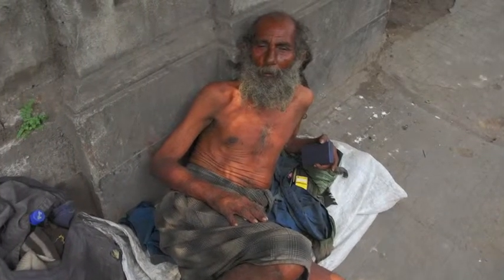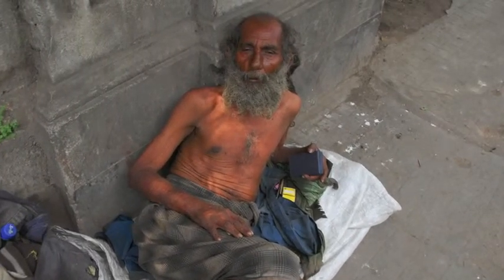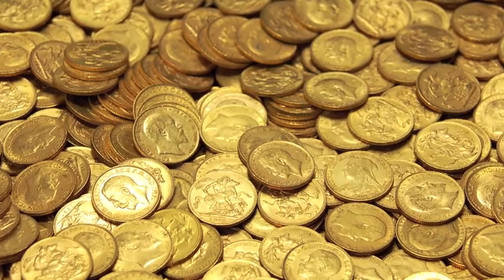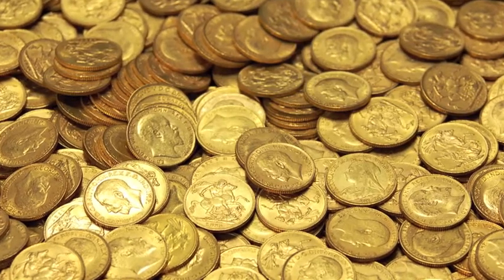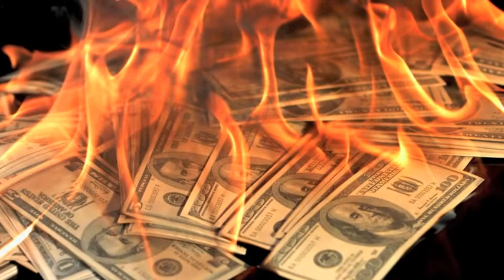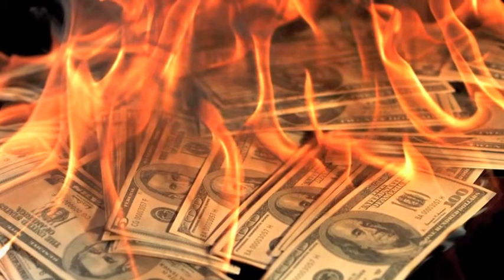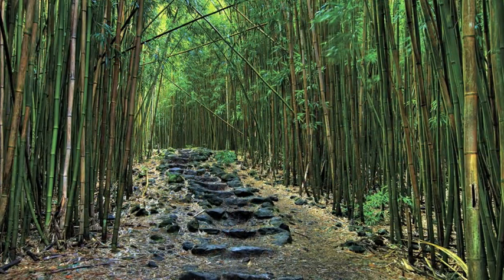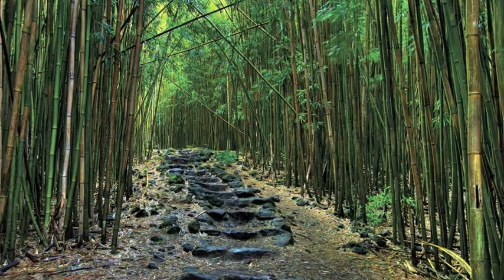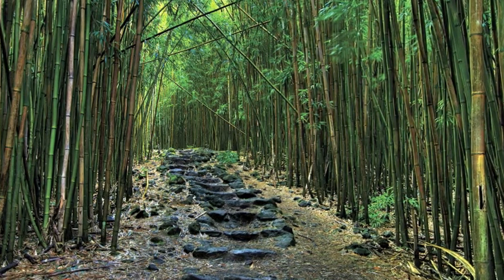Number 1. All existence is suffering. Number 2. The source of all suffering is desire. Number 3. Freedom from suffering is achieved through the elimination of desire. And number 4. The path to freedom, called the middle way, lies between self-indulgence and self-mortification.